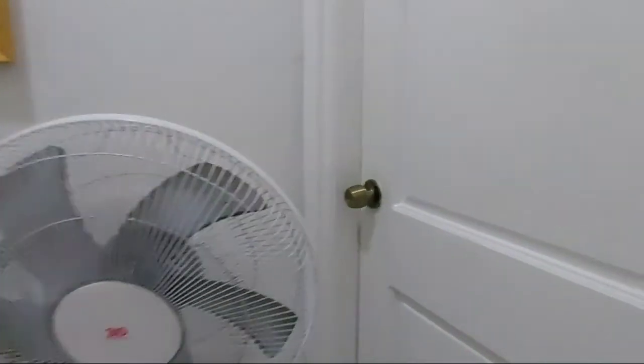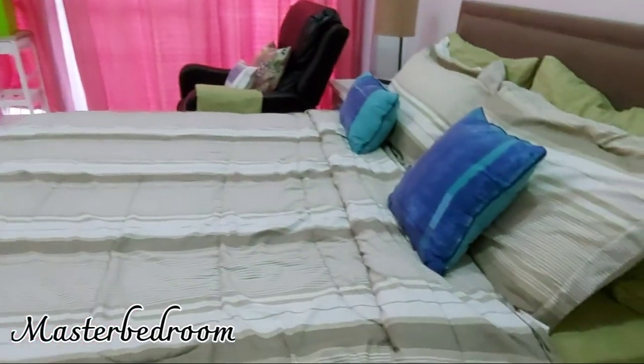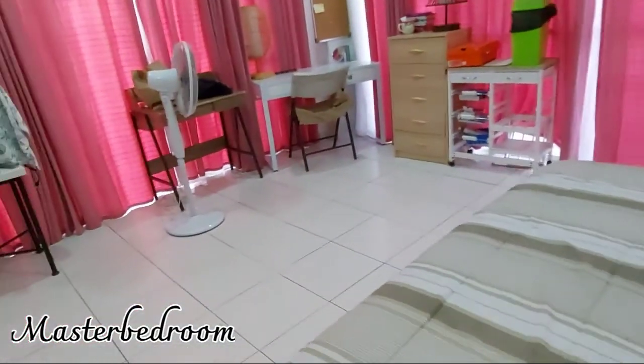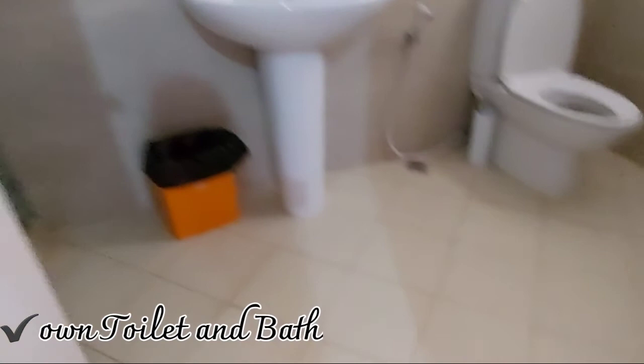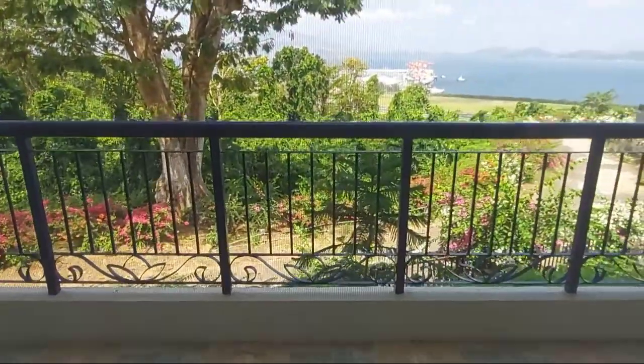Tapos, pwede na pumasok dyan. There you go. Okay. Oops. Buksan ko lang ilang. Okay, so this is the master bedroom. Okay. So, the master bedroom has its own toilet. Okay. And then we have the very good view of obviously ocean there. See.